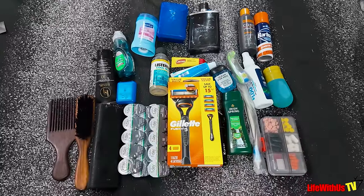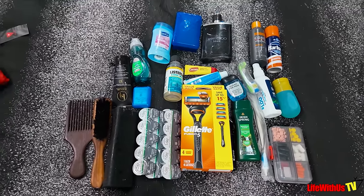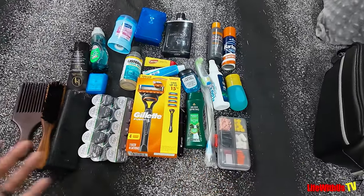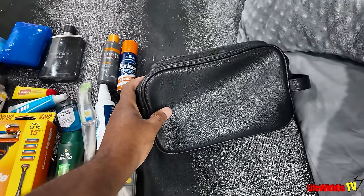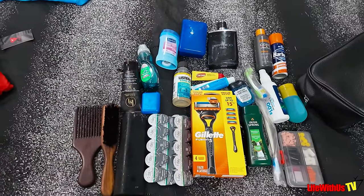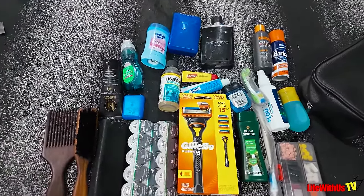All right, fam. So before I get to packing the new bag that I bought, I wanted to just give you guys another glimpse of these. These are all of my toiletries that are going to go in this bag right here. So one last gap. So this is all that I normally take right here. And this is what I'm taking on this Carnival celebration.